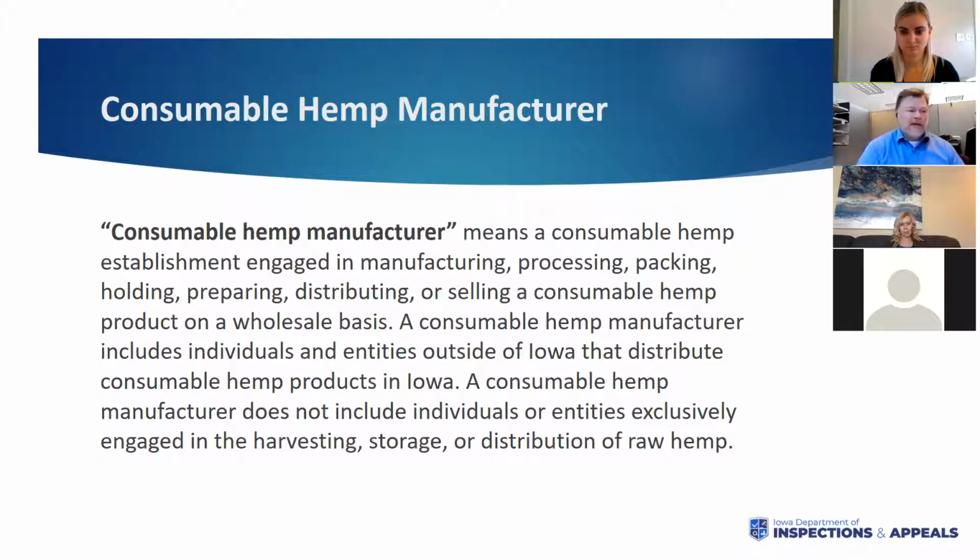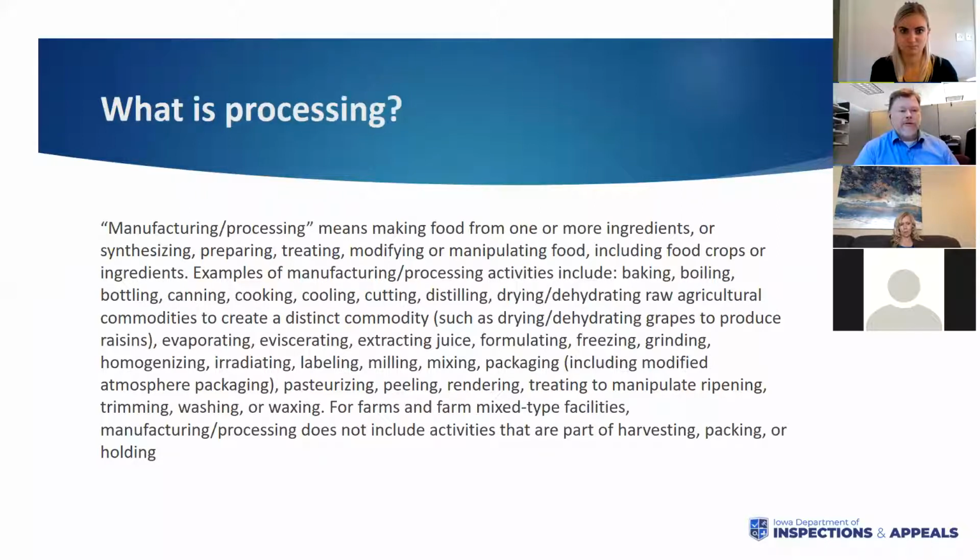One thing that it does exclude is the distribution of raw hemp. And I guess I'll get to that here in a little bit. But our definition in our administrative rules talks about what is processing. So it's a long definition.